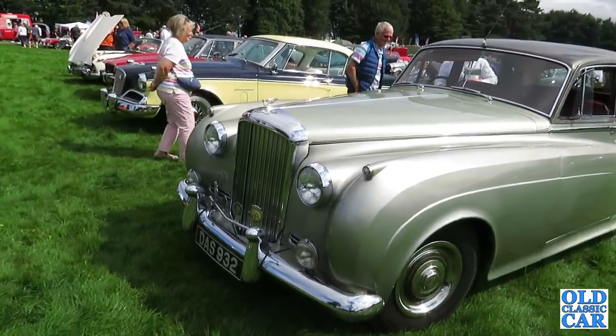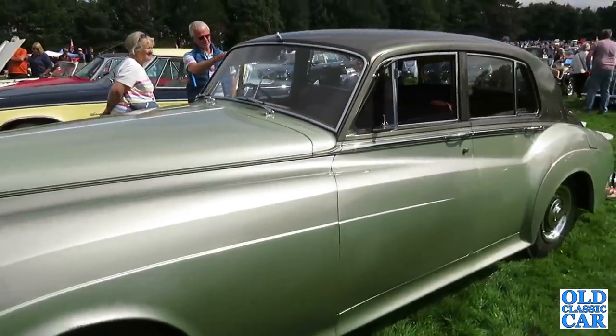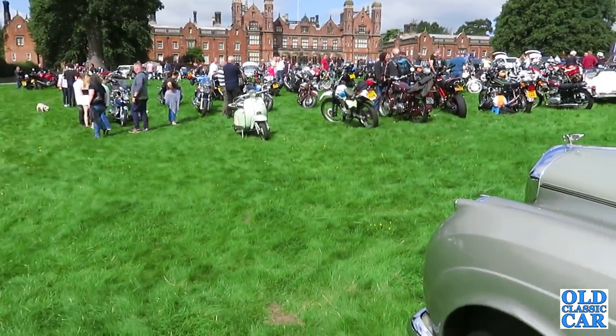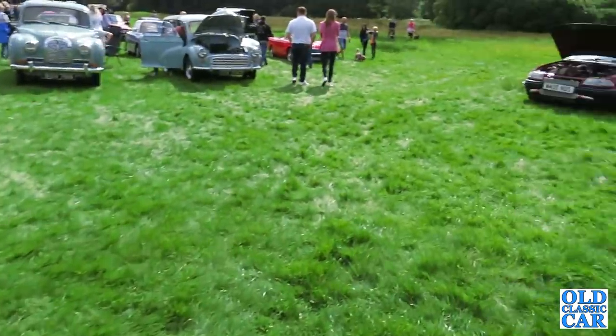Like I said, there's so many classic cars here today at the Capesthorne Hall Classic Car Show. We couldn't hope to look at everything, but we'll just have a bit of a look at a sample of them. Various motorcycles over there. Hopefully it'll give a flavour of the show and the cars that turned up today.